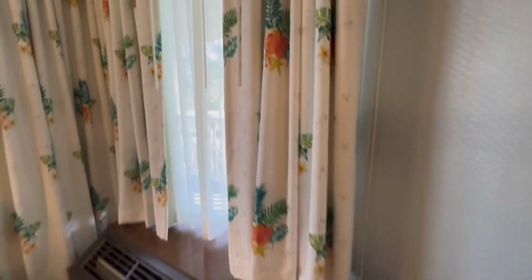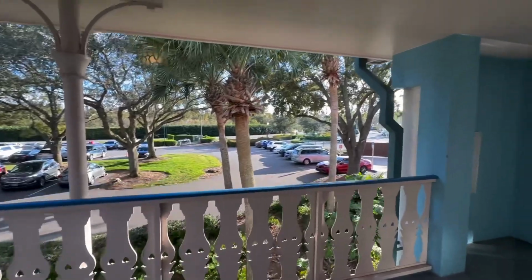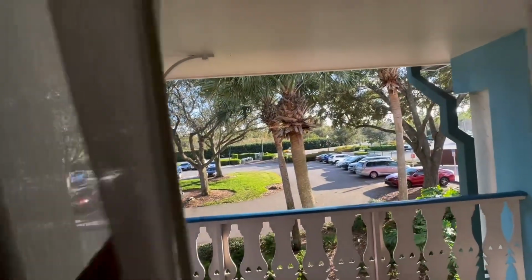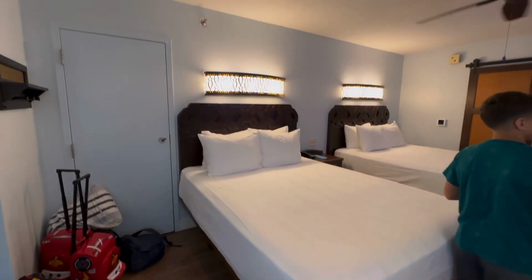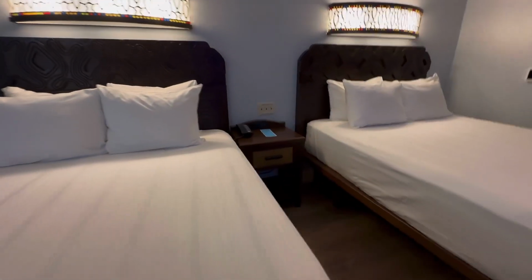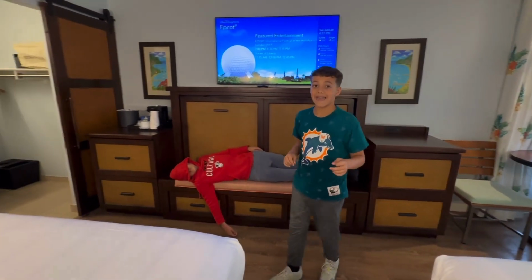Okay, so we have a corner room. We don't have a view. Wait, this is room 2641, so we just see the parking lot. Even though this is a preferred room doesn't necessarily mean a preferred view. It just means location. We're right next to Old Port Royale. Two queen beds, a fan, a little nightstand.